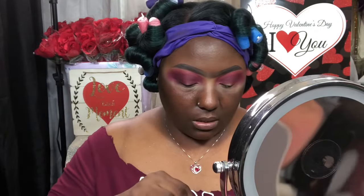So let's go ahead and cut this crease. Y'all already know I'm gonna go back into the same base, which is Rumor, what did we use? Rumor 3 to cut my crease. I'm just gonna put it on the back of my hand. Okay, let's cut.